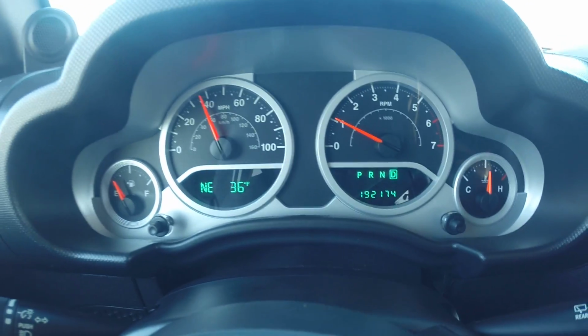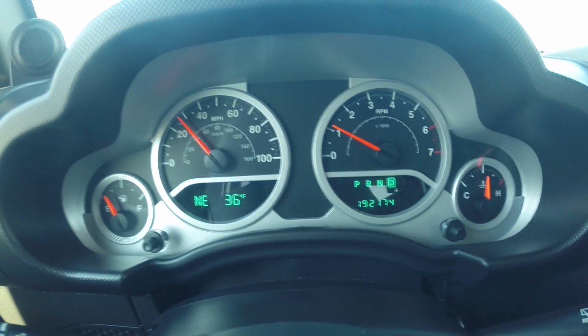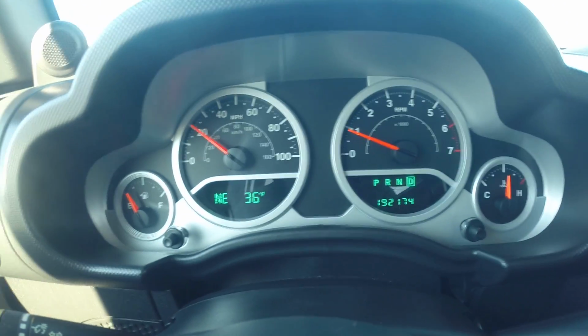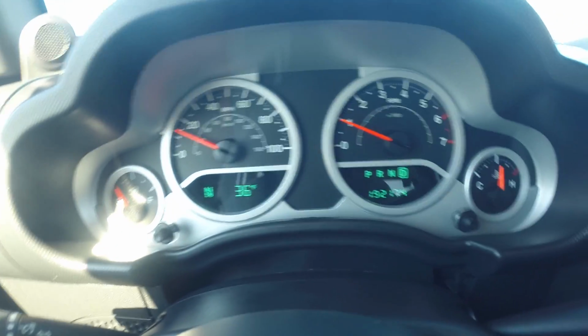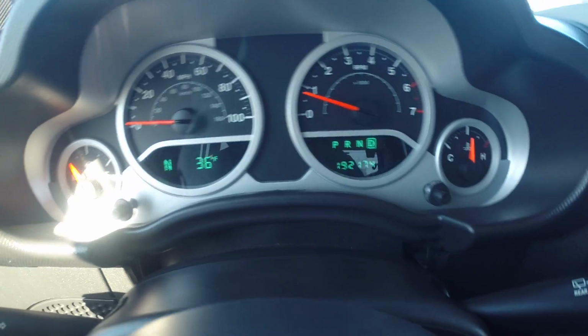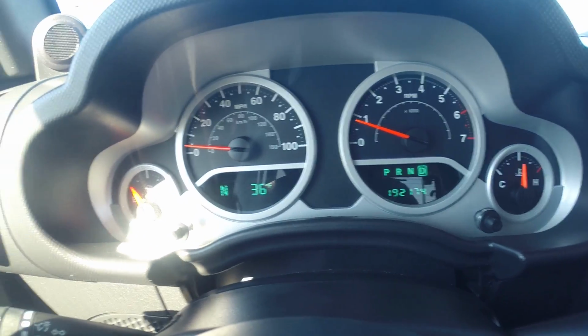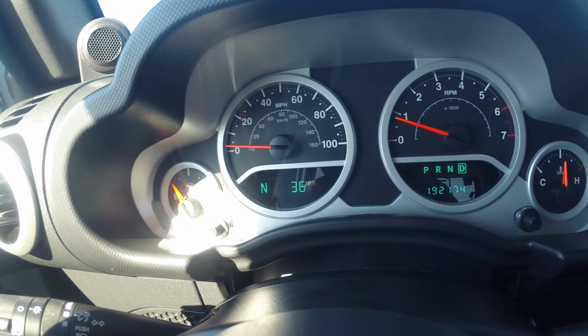As you'll notice, there are no lights on the dash. All your gauges are working properly. The way that it feels outside, you can subtract 10 degrees from that bad boy. It is freezing here in Richmond, Virginia.